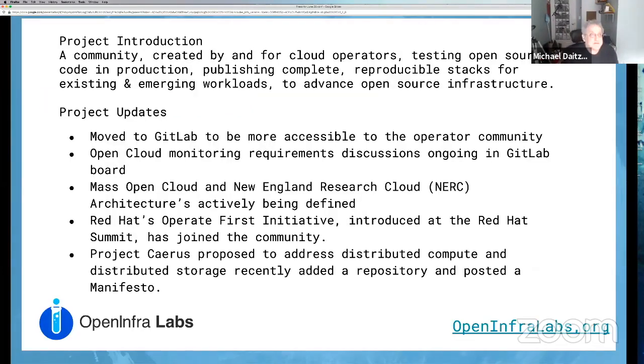Here's what we've been up to make the vision a bit more real. We started almost, I guess, 8 or 9 months ago, last November, December timeframe. We've moved to GitLab to be more accessible to the operator community. We've got open cloud monitoring requirements discussions going in a GitLab board as well as in a weekly meeting. We'd love to have more folks participate in that.